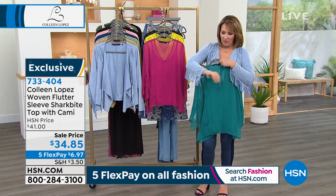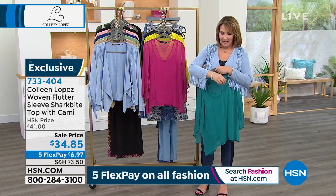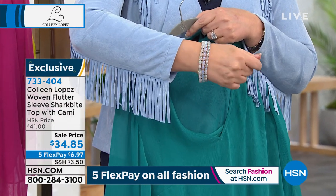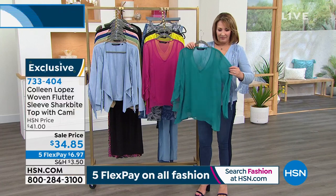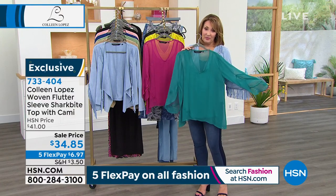By the way, I'm wearing opal bracelets that are going to be the smart deal on Monday. And they are everything. Oh my gosh, they're so gorgeous. So that's Monday, I'll tell you more about that. But anyway, if you are a jewelry girl, this will be beautiful with your jewelry.